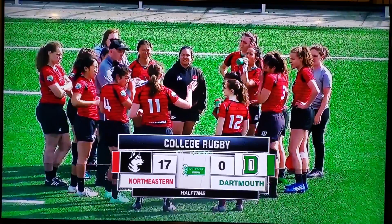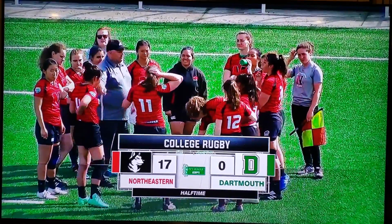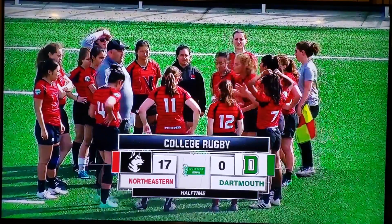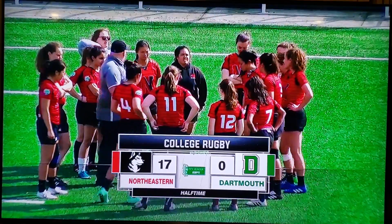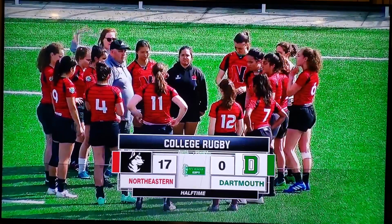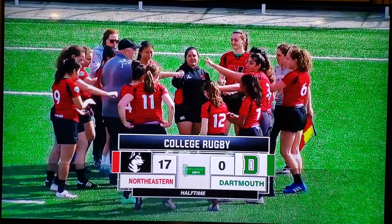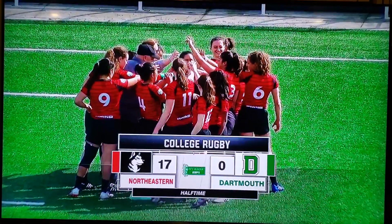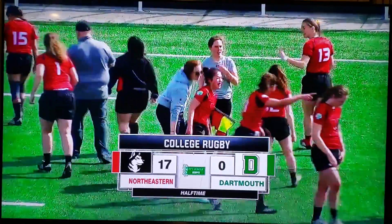1:10 to go here in the halftime break. If you're Dartmouth, you look at this matchup, and of course the 17-0 deficit, tough to pull yourself out of, especially with these 7-minute halves. But for Dartmouth, what do they want to do, especially not only to maybe come back in this game, but build some momentum moving to game 2? Yeah, Dartmouth just needs possession. If they can possess the ball for a lot of this half, they're going to be putting pressure on Northeastern, and that defense is going to crack. They're going to score some tries. But in order to do that, they need to have possession of the ball. They need to make sure their passing is clean. Maybe come in a little bit, tighten up those lines so that you know you're getting that pass to hand.